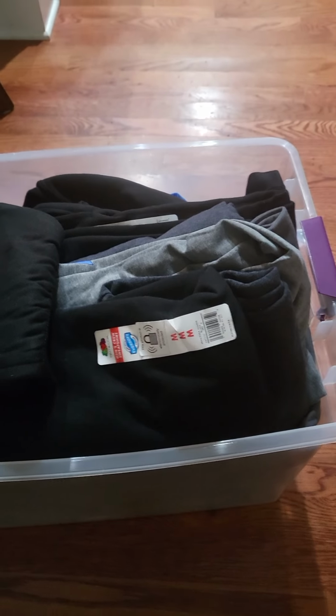I am going to show y'all this haul. I told y'all that I was going to show y'all whenever my daughter brought it to me. Everything in this bin she found today at Dollar General, and they were penny items. Every one of these that she found were penny items. So I don't know if I'm gonna hold all of them. Well, I'm gonna try to hold them all up. That's a size medium.